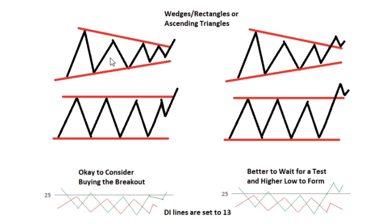This happens in either case, whether it's a wedge pattern, whether it's the rectangular pattern at the bottom, or an ascending wedge, which is kind of a combination of the two, where the bottoms are rising and the tops are flat. That would be an ascending triangle. So any one of those three patterns are going to be played the same way based on what's taking place with the DI lines. In the first example on the left, DI does not cross over 25.